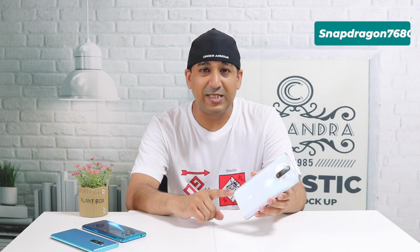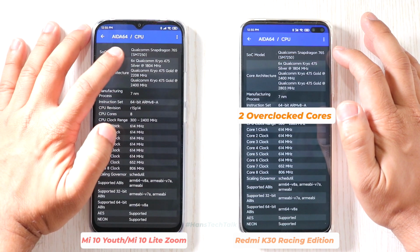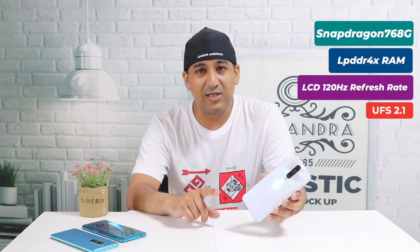Redmi K30 5G Racing Edition comes with Snapdragon 768G. Yeah, 768G is actually the same thing as 765G. Two cores are actually overclocked. The first core, the 2.4 GHz core, is overclocked to 2.8 GHz, and the second core, the 2.2 GHz core, is overclocked to 2.4 GHz. This one comes with usual LPDDR4X RAM and UFS 2.1 storage.